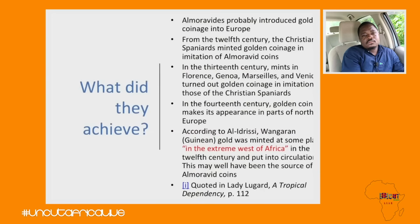And according to El Idrisi, I mentioned him a minute ago, gold was minted at some place in the extreme west of Africa in the 12th century and put into circulation. That might be where the Almoravid coins came from. All right? Okay, now, the Almoravids tried something in Spain. We're not quite sure what the something was, but they got their butts whooped.